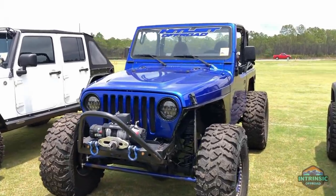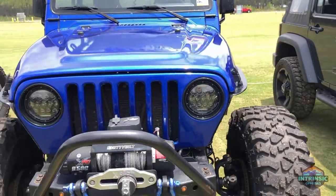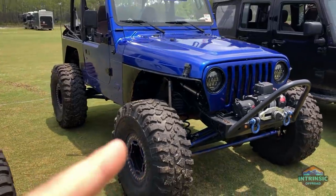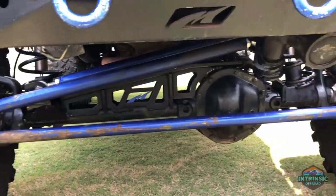Also, this TJ is really nice. I think he said they're about to put an LS in it. Some 42 Pit Bulls, all that. But these are 37s on 15-inch wheels. Yeah. Looks like the Rubicon 44 axle.